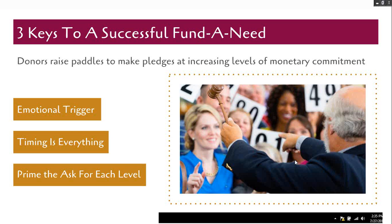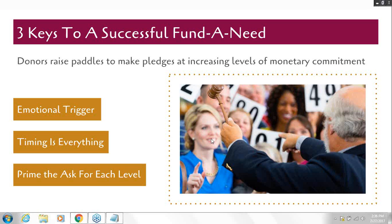And then timing is everything, as we mentioned, about two-thirds of the way through your live auction, after your biggest ticket item. So folks are thinking, wow, I really want to donate money. Well, here comes the paddle call, the live call. And then prime the ask. You want to start lining up your highest donors, or who you think will be the highest bidders, and ask them when would be a good time to do it, and start with those folks.